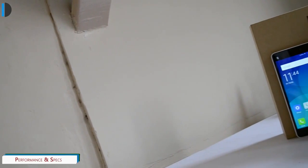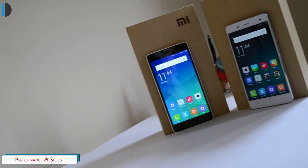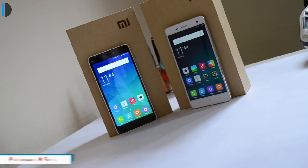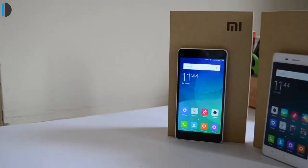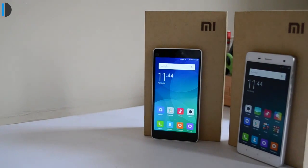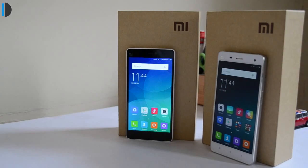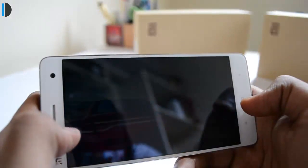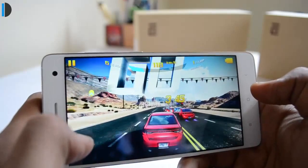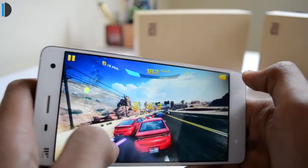Talking of the performance, there is Snapdragon 801 chipset on the Mi 4, whereas there is Snapdragon 615 chipset found on the Mi 4i. The Snapdragon 801 is a far superior chipset compared to the Snapdragon 615 and produces less heat. It also comes with 3GB of RAM compared to 2GB of RAM on the Mi 4i. So Mi 4 has better performance as well as more RAM, so it will give you better performance in gaming as well as heavy application scenarios as well as in general multitasking scenarios.